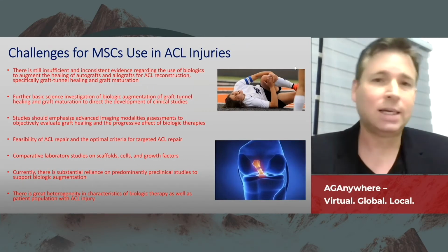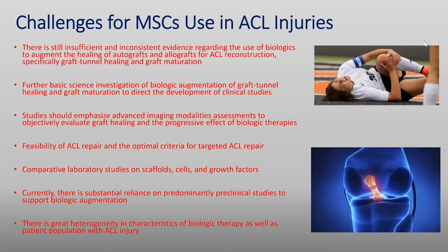However, there are still many challenges when you look at the use of MSCs for ACL injuries. We still have insufficient, inconsistent evidence for the use of orthobiologics for ACL injury management. And we need more basic science studies looking at the roles of orthobiologic products in these processes in ACL healing. Martha Murray has done excellent basic science work. She has a current ongoing clinical study for her Bear technique. However, we need more evidence when we look at ACL repair, and we need to better define the optimal criteria for these procedures. We also need to remember there's great heterogeneity in the characteristics of the various products that we want to use, as well as the different populations that we're targeting, because everyone is different.